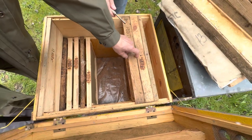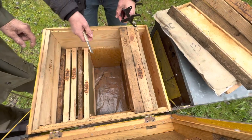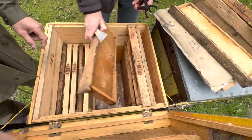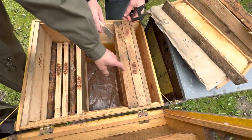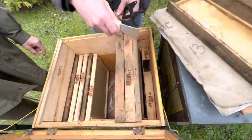4 centimeters. 45 millimeters. 45. So this is very, very huge. Yes, yes, to typowo huge. Ramki do miodu. This is typical for honey. Tu są. I teraz dlaczego ta podkarmiaczka jest tak zbudowana?